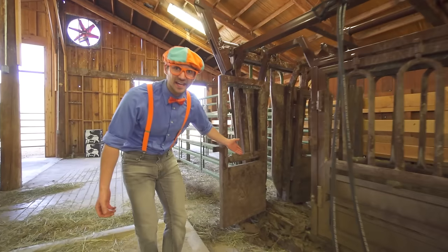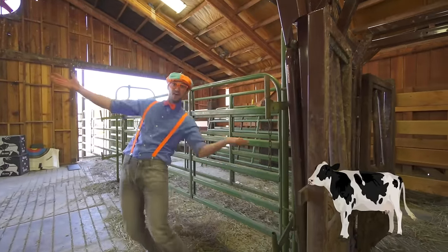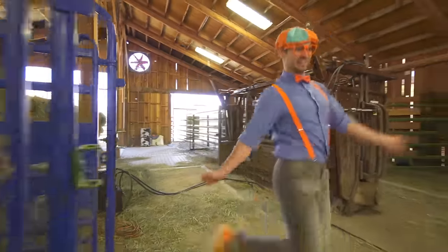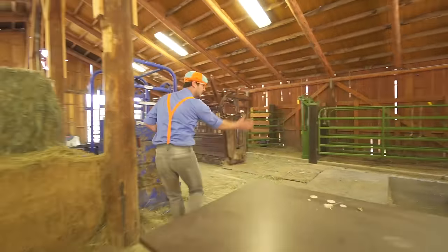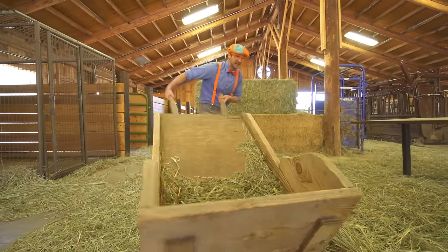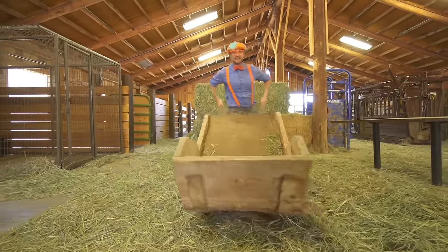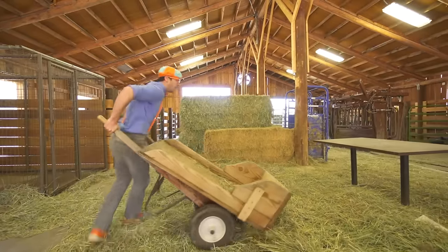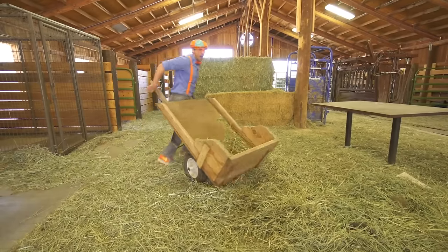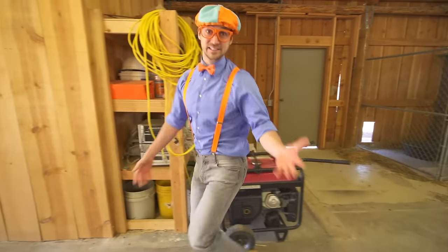Shoot and a head catch. This is where the livestock go, right over here, to go to the doctor and get all their vaccinations. Whoa! It's like a wheelbarrow, but it's really flat. This is what you put the hay on, wheel it out there, and then go feed it to the cows. Whoa! I just got really dizzy.